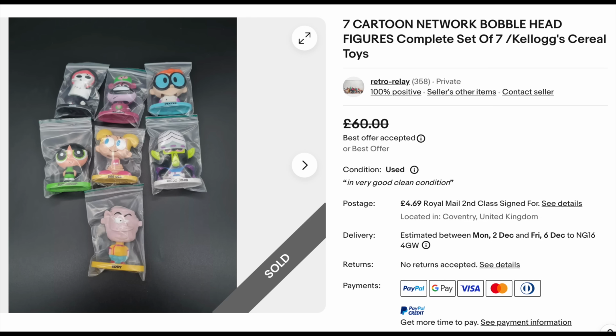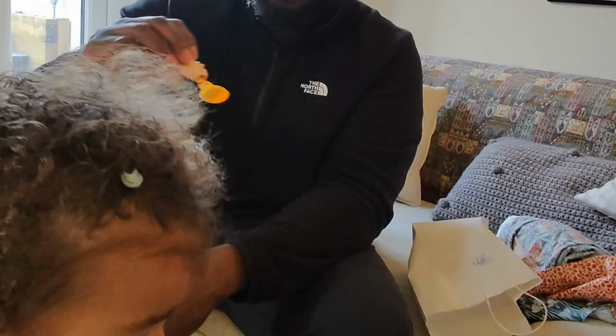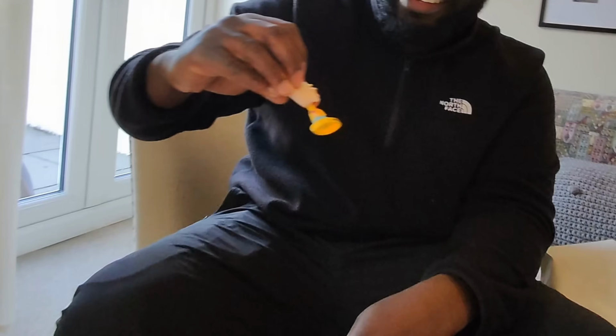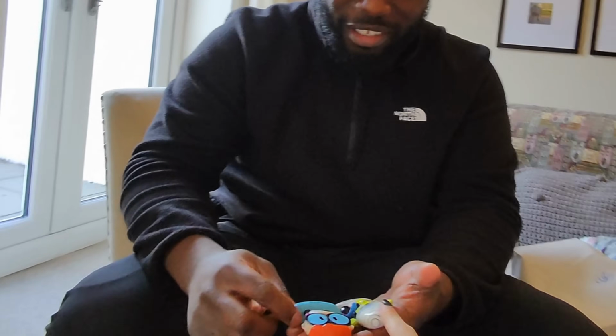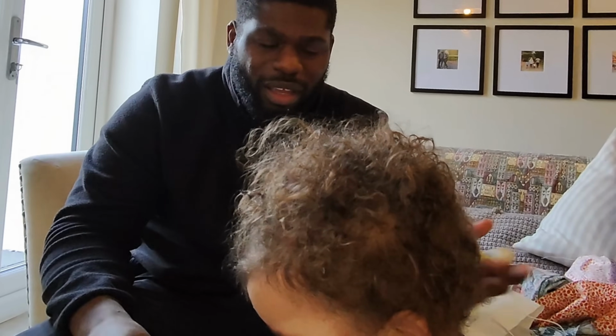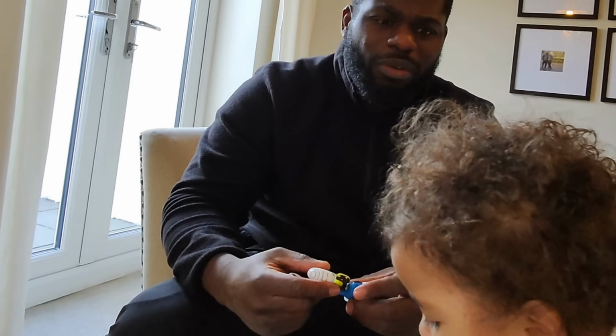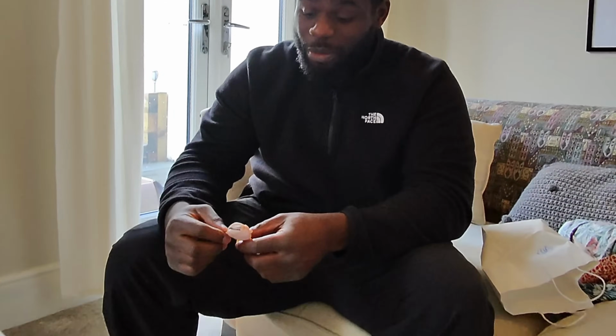It makes me want to get the whole collection. I want to get Ed, Double D and Eddy. I'm not too worried about the Powerpuff Girls, but I want to get DD. Did they have the Powerpuff Girls for that one? I can't remember. I don't think they did, they just did Mojo Jojo. I'm pretty sure they did Mojo Jojo. Fair enough. Dexter.